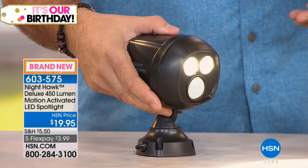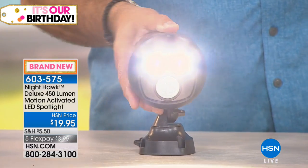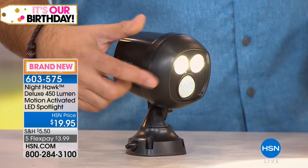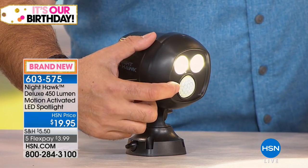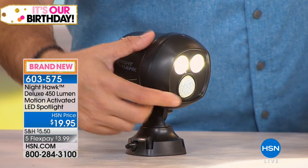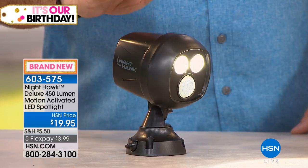And watch this. As I turn this, I'm not even pointing them at the camera, but you could see how crazy bright those are. As I turn that away, look at that. That's a tremendous amount of light. And remember, right down here is the sensor that is for the photocell as well as the motion sensor. And after 20 seconds, if I don't move, if nobody in the studio moves, this light is going to turn itself off, and that's how we save our batteries.